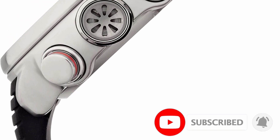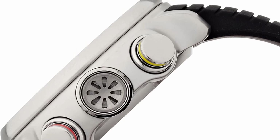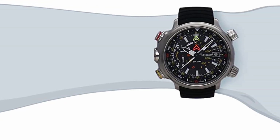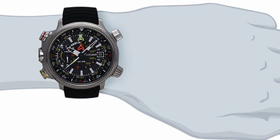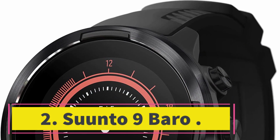In addition, this Citizen ProMaster timepiece is equipped with Citizen's EcoDrive technology, so it can be charged using various light sources. Retailing at just $595, this is one of the best altimeter watches you can get at such an affordable price. Number 2. Suunto 9 Baro.